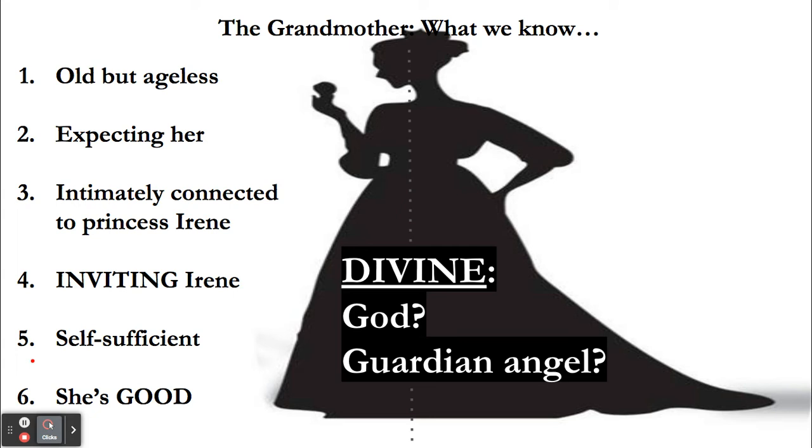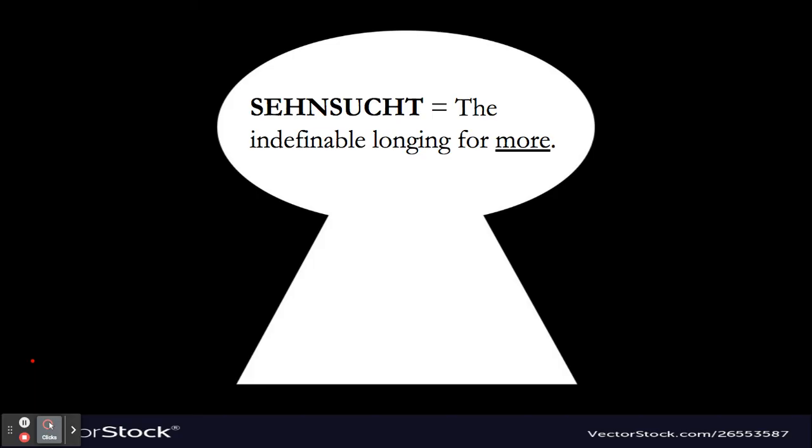So now I want us to look at one other thing. What was it that brought Irene to the grandmother, right? And I want us to go back. I like this keyhole picture because it all started with a door. To this definition of the Sehnsucht, right? The indefinable longing for more.